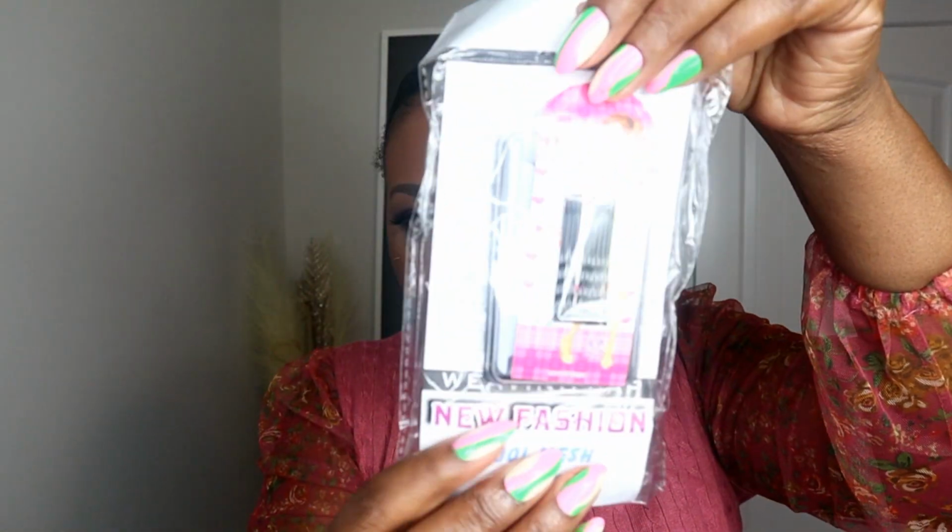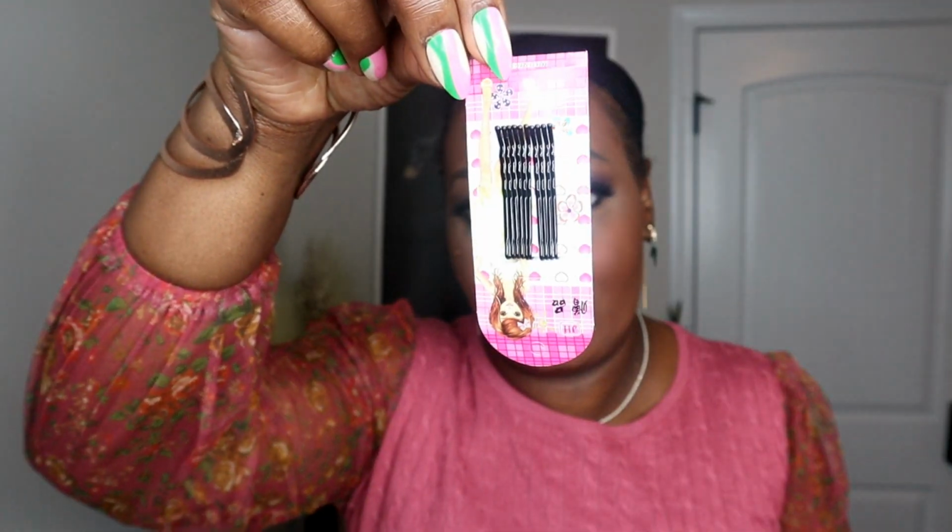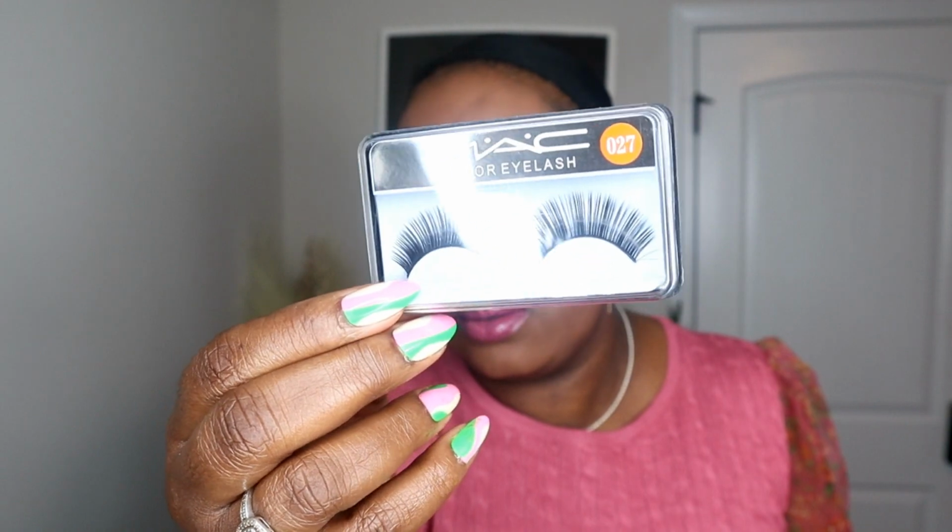An Amazon store, I'm not even going to share the name, reached out to me and sent me this blonde wig. It was supposed to be a mixed blonde and brown wig, but it did include a netted wig cap. It also included hairpins, as well as some MAC eyelash dupes.